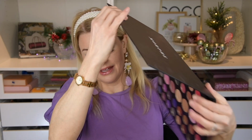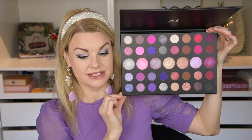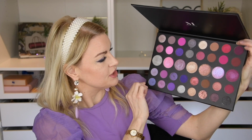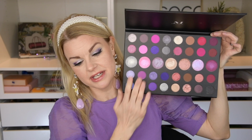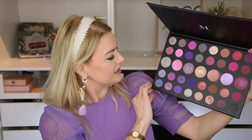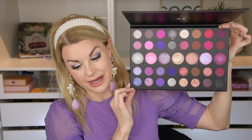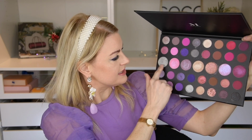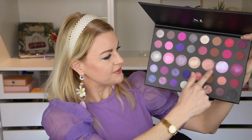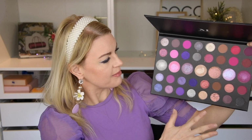I don't know how to do this. It's so big. So okay, let's show. Okay, this is the palette. It's not just purples here. As you can see, you have some berries, some pinks, but I feel like this is kind of a purple palette because it's very purple heavy, and you can do a lot here. There are so many ways you can go with this palette. You also have a pressed glitter here, but overall these are more like shifting topper shades, and you have some regular shimmers, you have mattes.